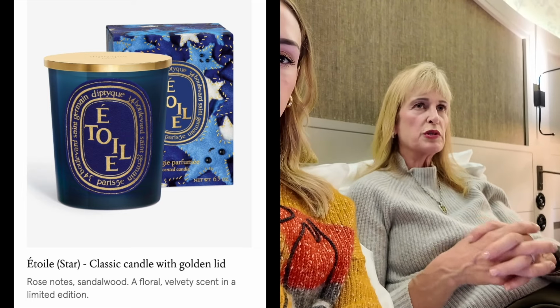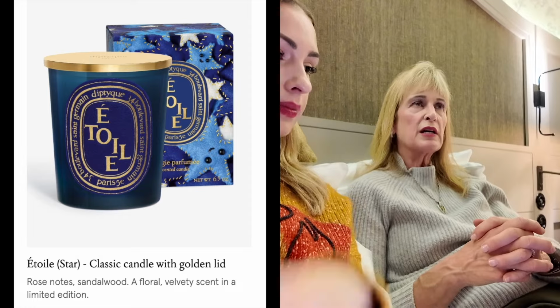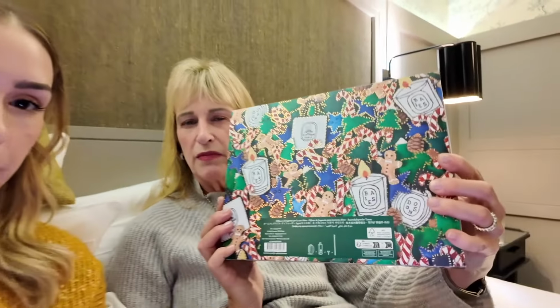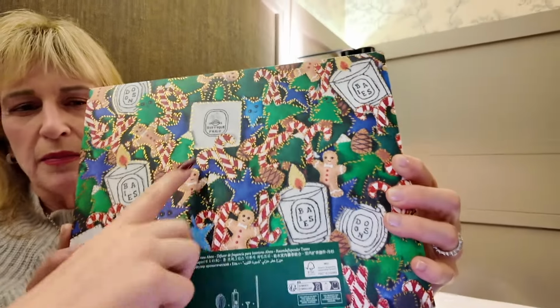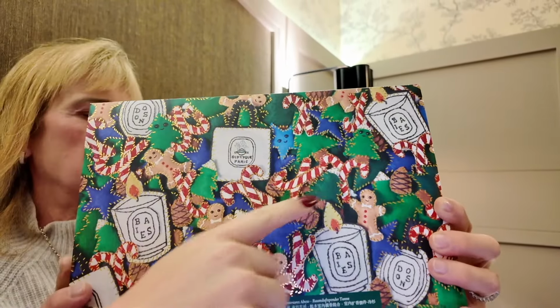Snow, I guess it's supposed to evoke, make you think of a nice wintry wonderland, fresh snow smell when you go outside. And I got the one that comes in this, show them the packaging, very pretty box. How cute is that packaging? The little gingerbread men and the little stars and the little trees, so great, cute gift.